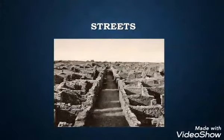The streets and lanes ran straight from north to south and east to west, cutting each other at right angles. Roads were paved and were suitable for movement of bullock carts. Ruins of lampposts suggest that there were street lights. Dustbins were provided at regular intervals to keep the roads clean. Wow, everything was so well planned and so systematic, isn't it, children?